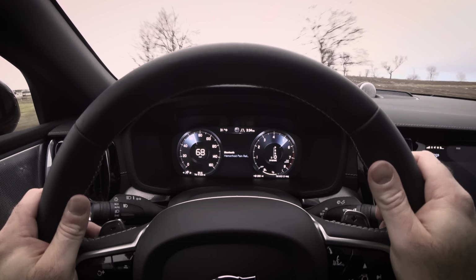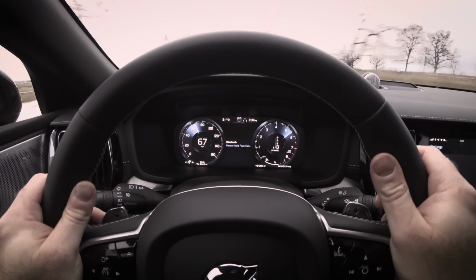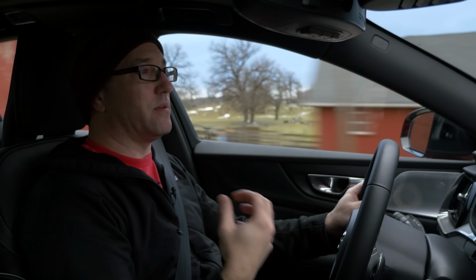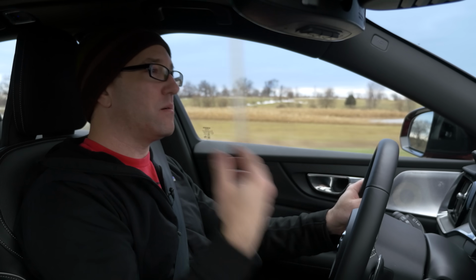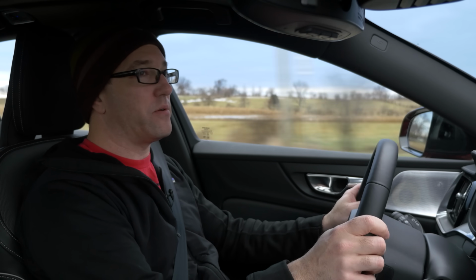Because you have the supercharger, you don't get the turbo lag when you start off. Especially if you do a little bit of brake torquing, it's instantaneous power and torque. The turbo kicks in and it's power all the way to the red line.